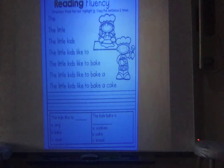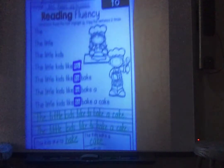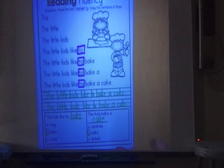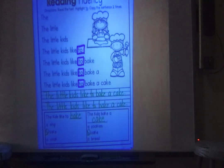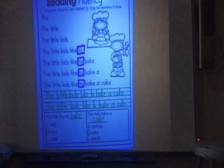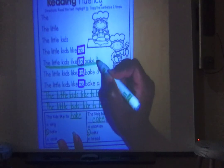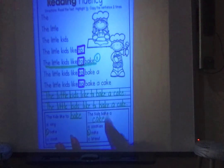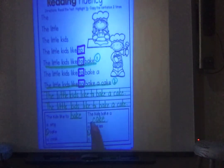Great job. Now I'm going to show you what the sentences look like. And I also boxed the word to, because that was our focus lightning word right there. Take a look. You can see that I have written, the little kids like to bake a cake. The little kids like to bake a cake. And then you can go back in the story. Where did I find the little kids like to bake? Right here. The little kids like to bake. The kids bake a what? The little kids bake a cake. And there it is right there.